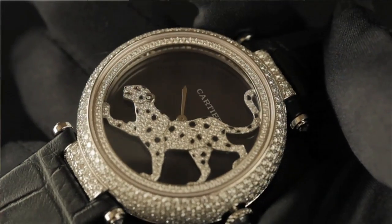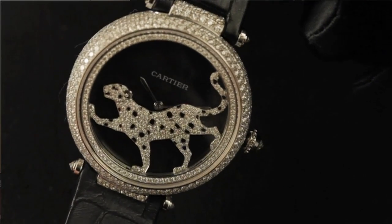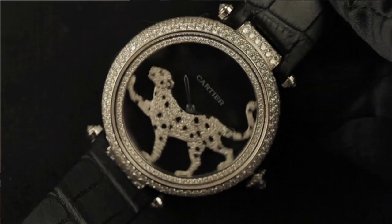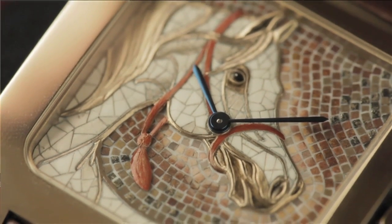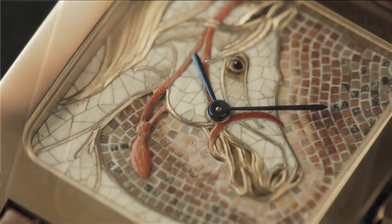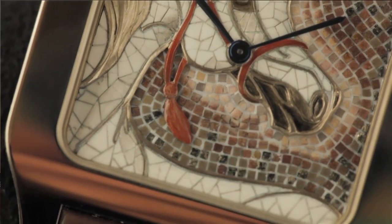This is a phenomenal thing, because it's design, but everything works. Why is this Panthère moving? Simply because this is the rewinding system, not on the central axis, but on the sides. The lady wears that, and it's the automatic self-winding system. So it's useful and it's beautiful. This is the horse in mosaic. Each single stone is cut by hand. When the piece is finished, you discover the head of this horse.